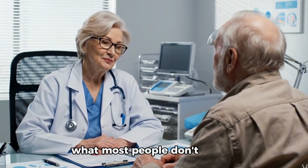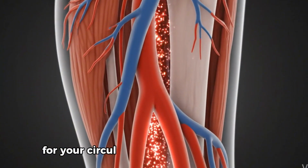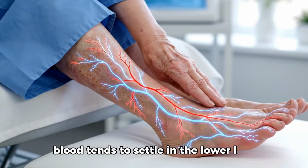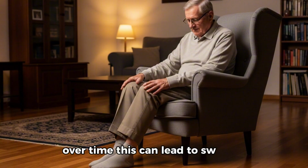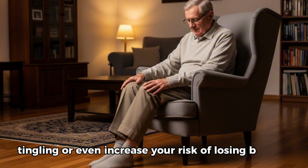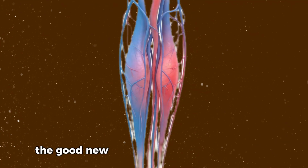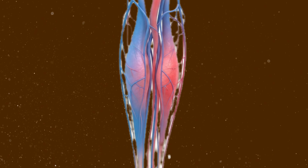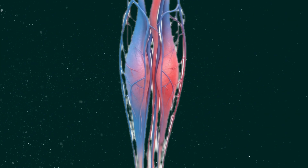What most people don't realize is that your calves act like a second pump for your circulation. When they don't move, blood tends to settle in the lower legs. Over time, this can lead to swelling, tingling, or even increase your risk of losing balance when you stand up too quickly. The good news is there's a simple movement that directly targets this issue, and you can do it almost anywhere without drawing attention.